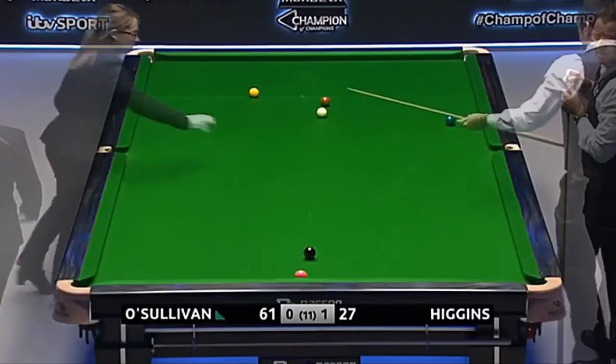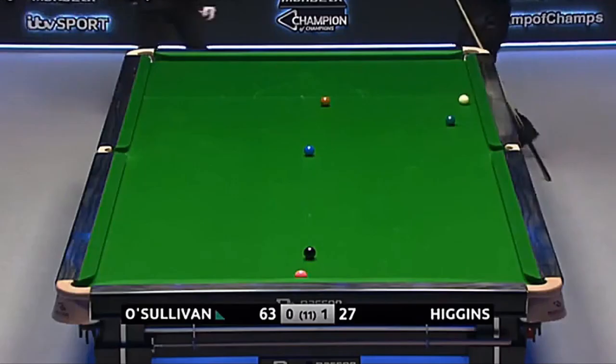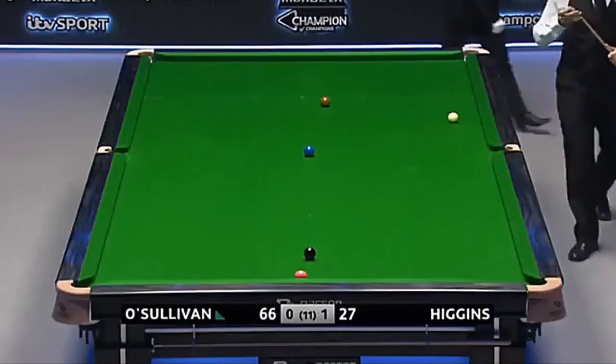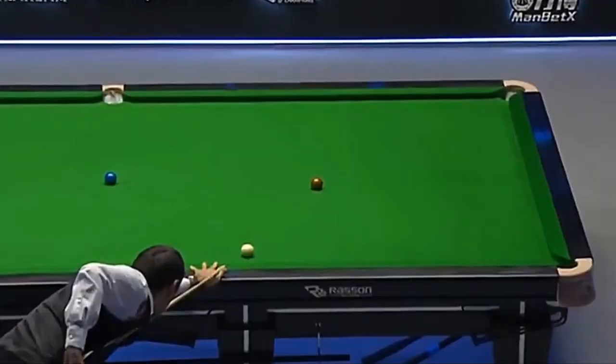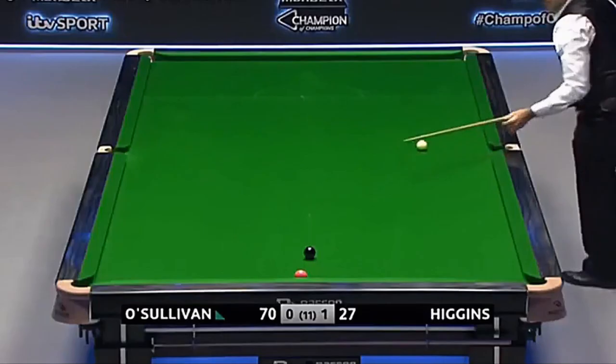Point two. Point four. 27. A lot of class on display. Key moment in the frame. Well, some ill luck suffered by Higgins. 31. Opening the bunch, but unforeseeably knocking a red in. 36.